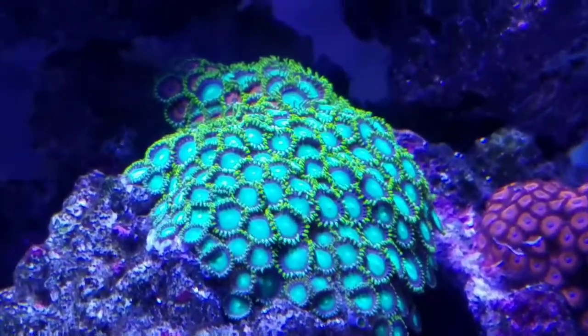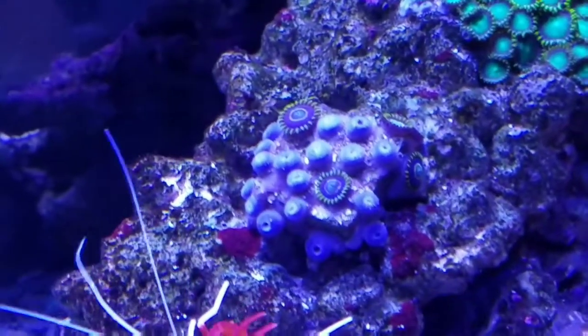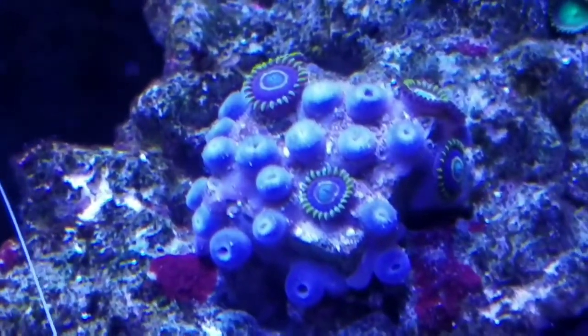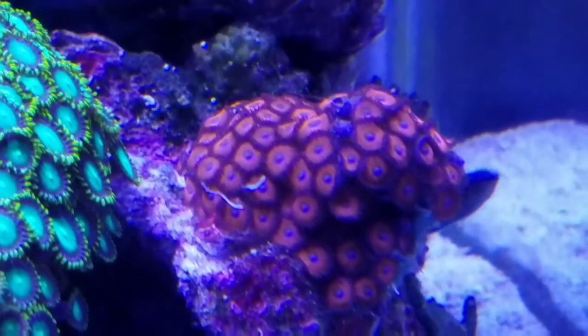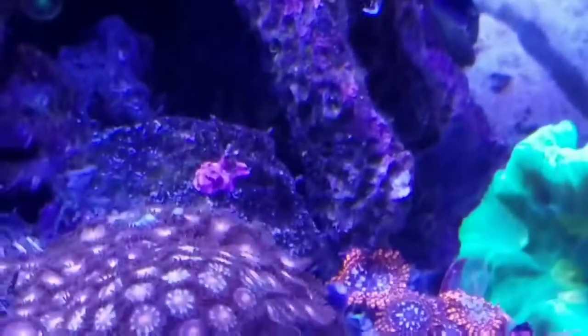Here's my radioactive zoas. Now, I'm just letting them crust this rock right here. And this is a blue hornet. These guys are kind of retracted in, but they're doing really well right here. Got some nice extension. Now, guys, this was given to me, so I don't know what zoa this is, so maybe you guys can help me there.